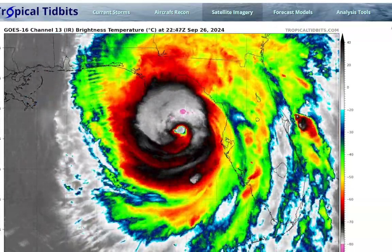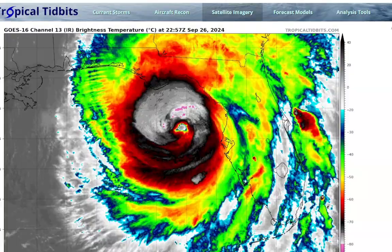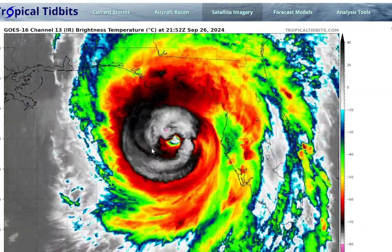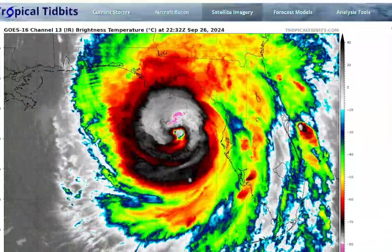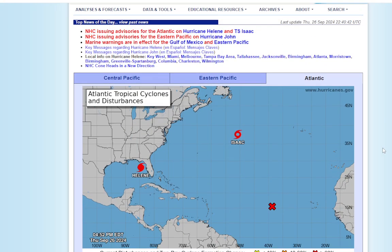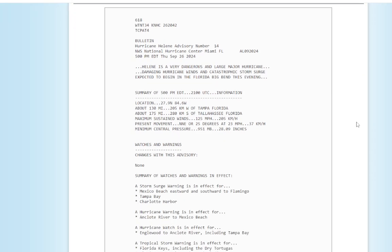But you can see here we go, that's the enhanced satellite imagery, and that is a monster heading into this area of Florida and Georgia, and it is really hauling. Look at that. That's just incredible. So let's get the latest from the National Hurricane Center on Helene. We also have Isaac and another area. So the tropics are finally starting to heat up now, in a big way. So let's go to the latest public advisory on Helene.